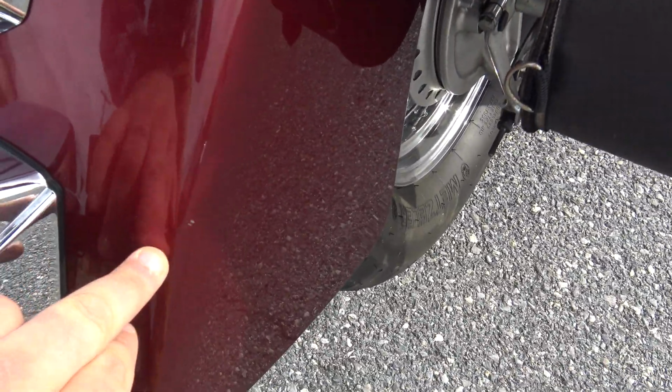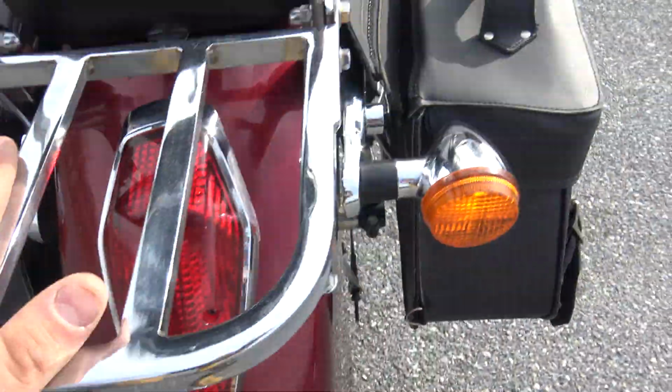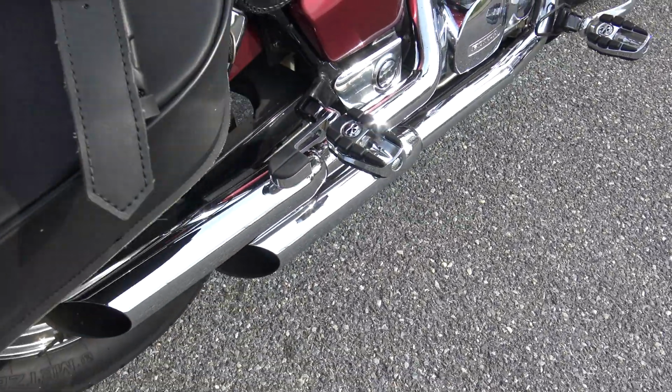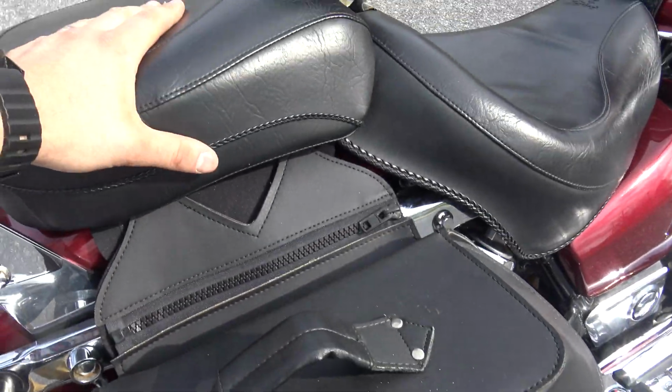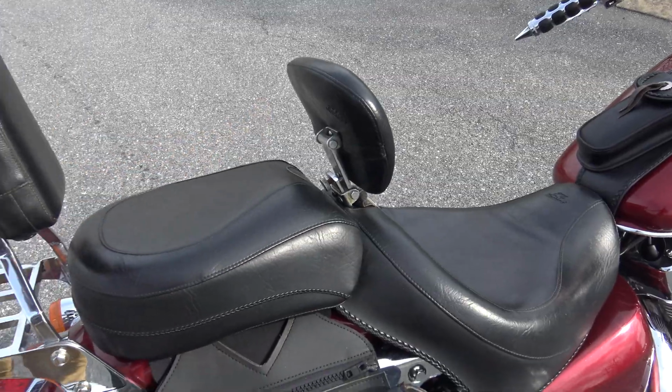Rear fender's got a couple little scratches in it right there. Little scuffs over here. Got this rear luggage rack. It's got nice bags on it. They actually don't look too bad at all. They're just slung underneath the seat, so you can take them off whenever you want. It's got a big old Mustang seat with a rider and a passenger backrest.